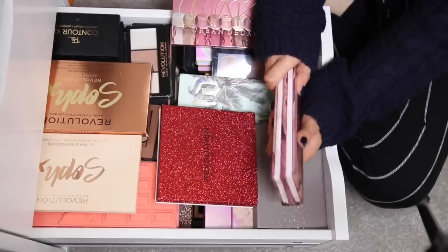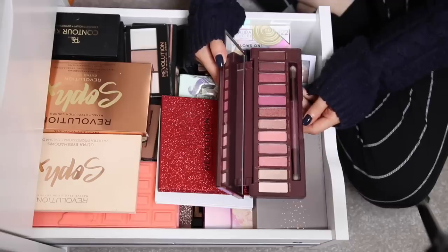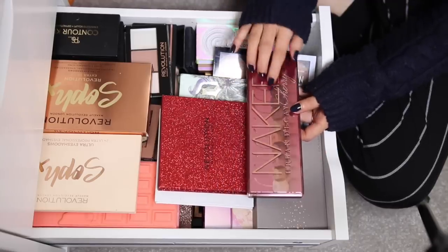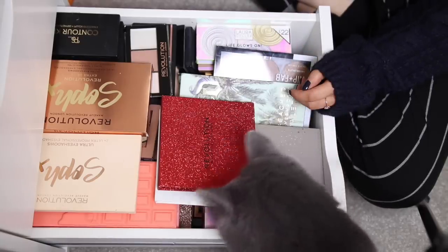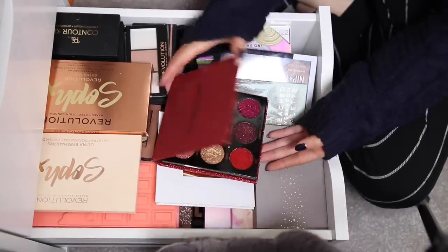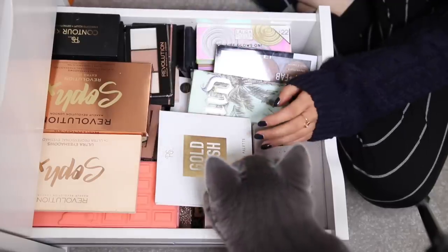Oh my god, it's so chunky and it just feels so nice. Naked cherry. Yeah, you know what, those are colors that I might use if I was gonna wear eyeshadow, so I will keep that one. It could come in handy for a video. Oh, hello, are you here to help? Okay, this is actually really handy if I am doing a makeup video with fancy makeup, because it's a pressed glitter palette from Revolution, so I am gonna keep that one.